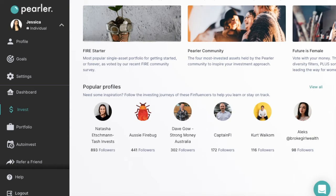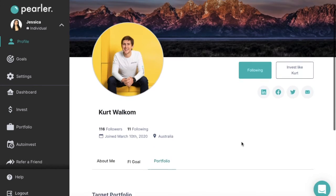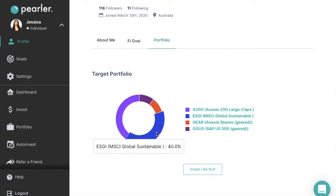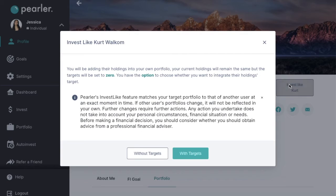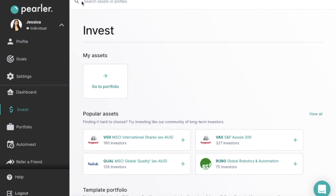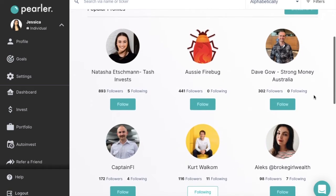Another neat feature is these popular profiles. You can go into a finfluencer's profile and check what it is that they're watching, and how they are weighting what they are watching. And you can also invest like them, which is pretty cool. You can also find regular users here, so if your friends create public profiles, you can follow your friends as well.